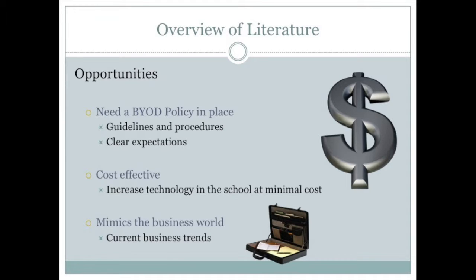Some of the opportunities they focused on were the need for having a policy in place and how you could use that to give guidelines and procedures within your school and clear expectations. The fact of it being so cost effective, able to increase technology at minimal cost to the school, and because the business world is currently using this, it mimics the business world.